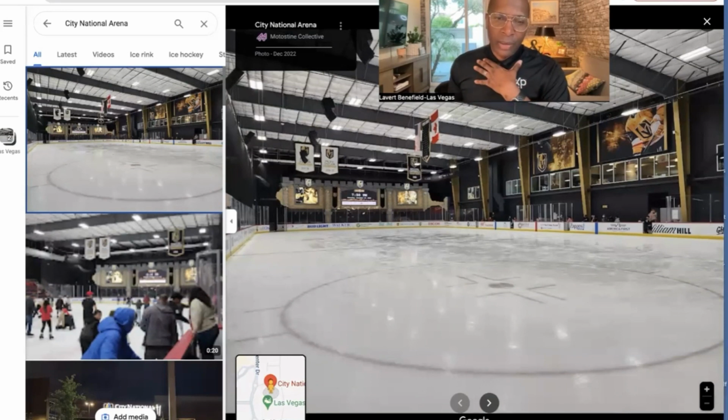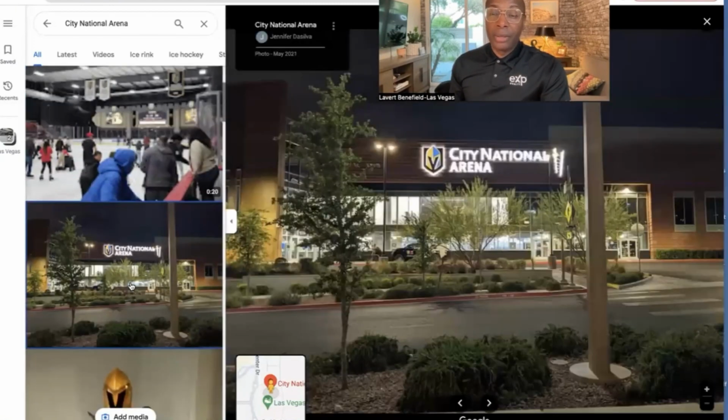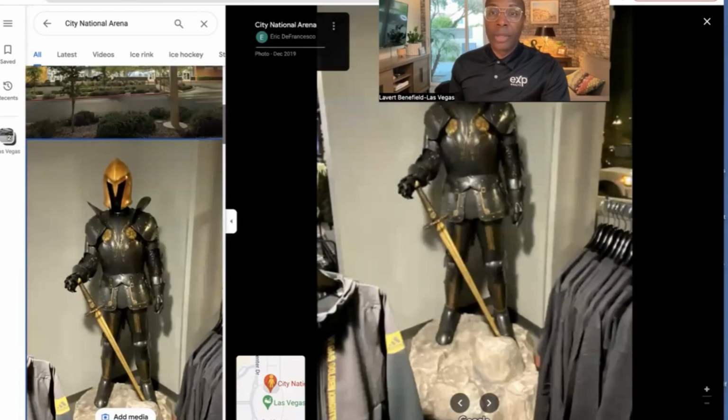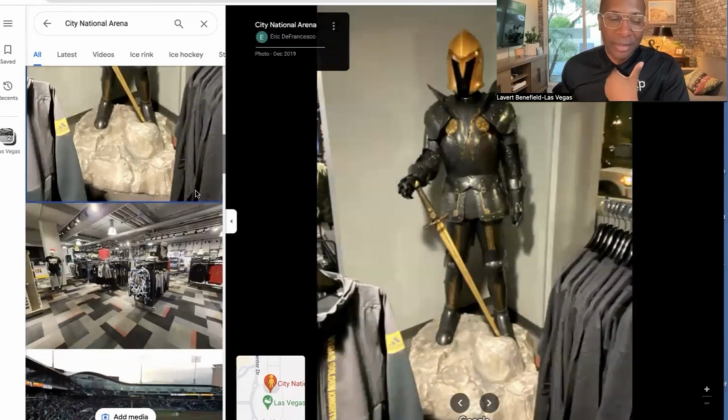The Vegas Golden Knights, they really do, because they did so much. This is their practice arena. On the practice arena, you actually can really make a day almost of going to this practice arena, because you know, the practices are actually open to the public. So the public can actually go in and watch the Vegas Golden Knights do their sort of practice. I was about to call it rehearsal, being a professional dancer.